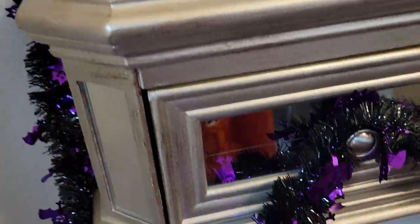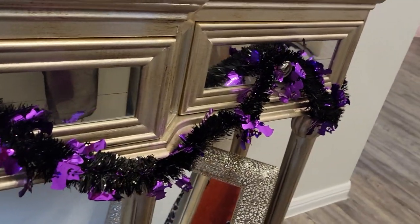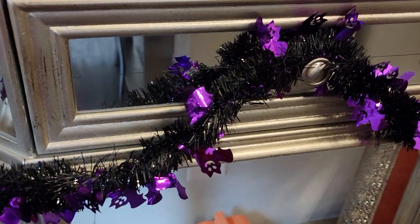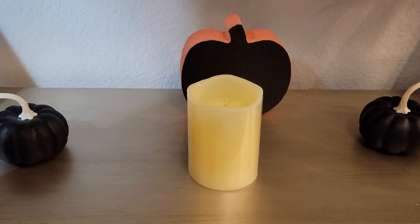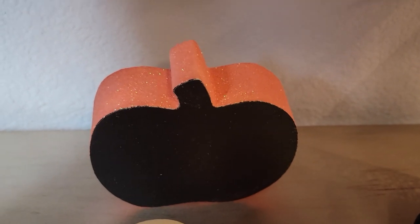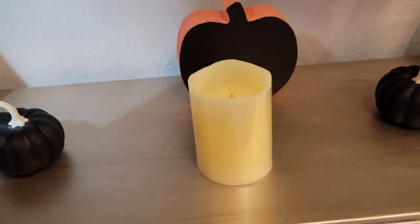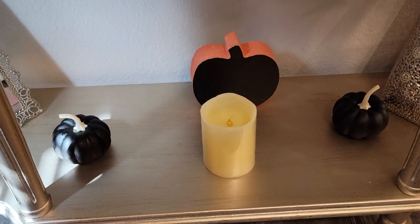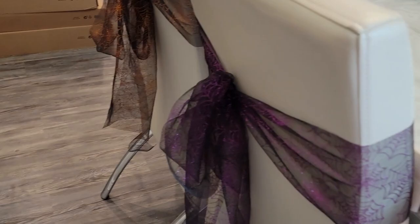And then I had an extra garland, I think this one was from Dollar Tree, and I just draped it along the edge of that little table. And right below that, you can't really see it, so I didn't go into too much detail with decorating this, but I did want just a little something to balance it out, so I added this little pumpkin. It's actually a little chalkboard, but I didn't have any chalk, so I wanted to write Happy Halloween on there, but anyways, I just added that behind the LED candle and put two more of those matte black pumpkins on either side.